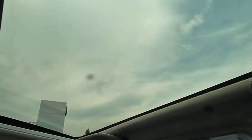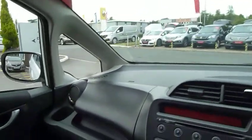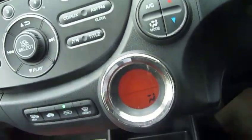And also, if we just do that, you will see a panoramic glass sunroof that can be stopped at any position. The sunroof doesn't actually open, but the blind, when you fold it back, really opens up the car. Twin glove boxes, the top one being the cool box, and digital climate control, of course, USB connection and power outlet there as well, and also an auxiliary.